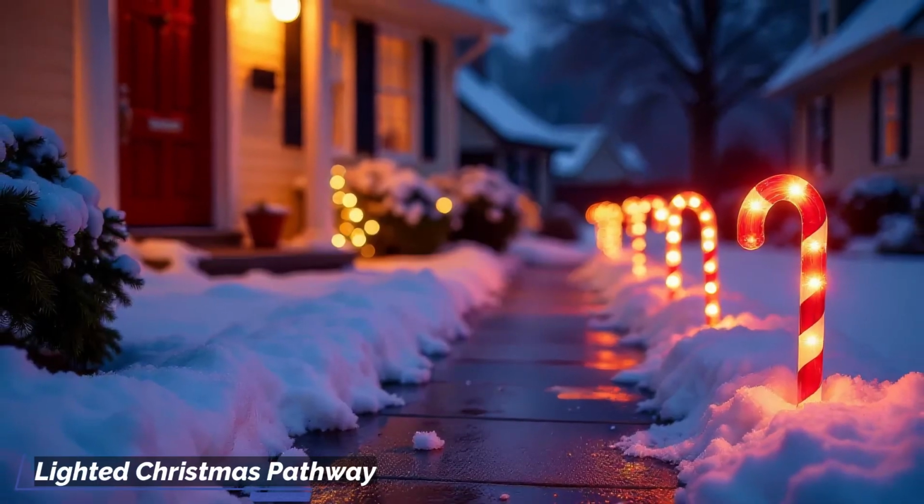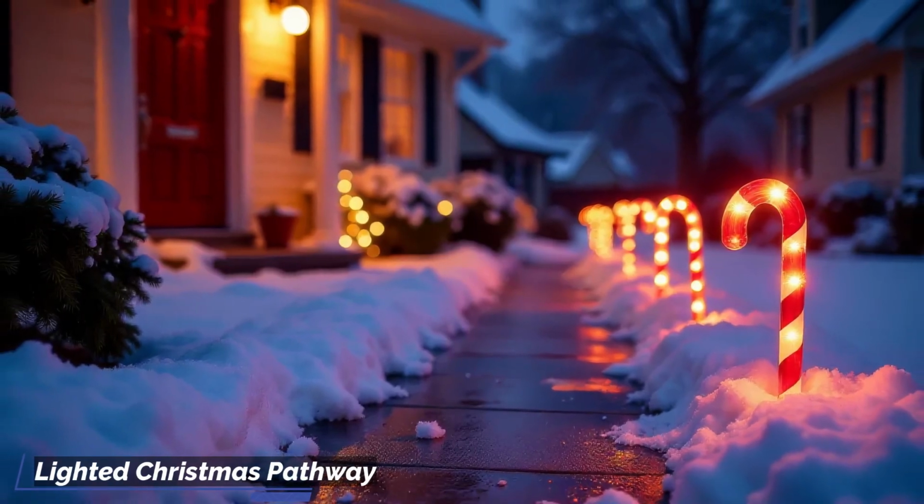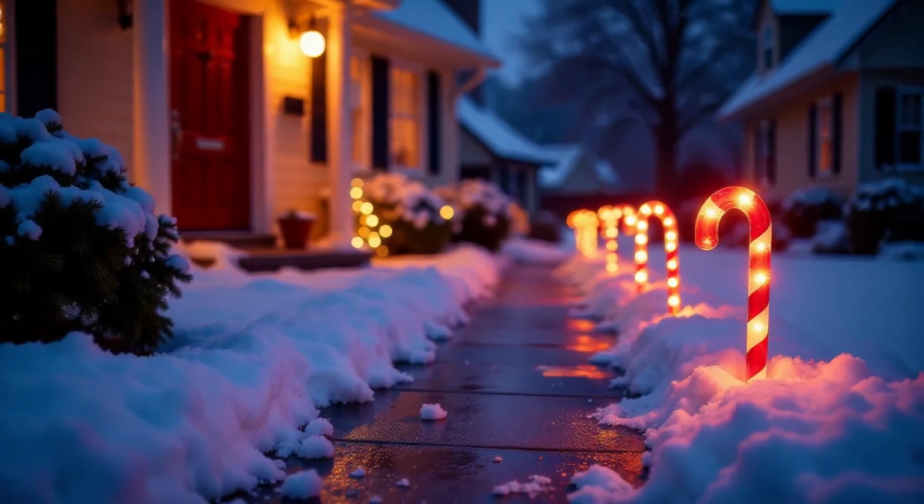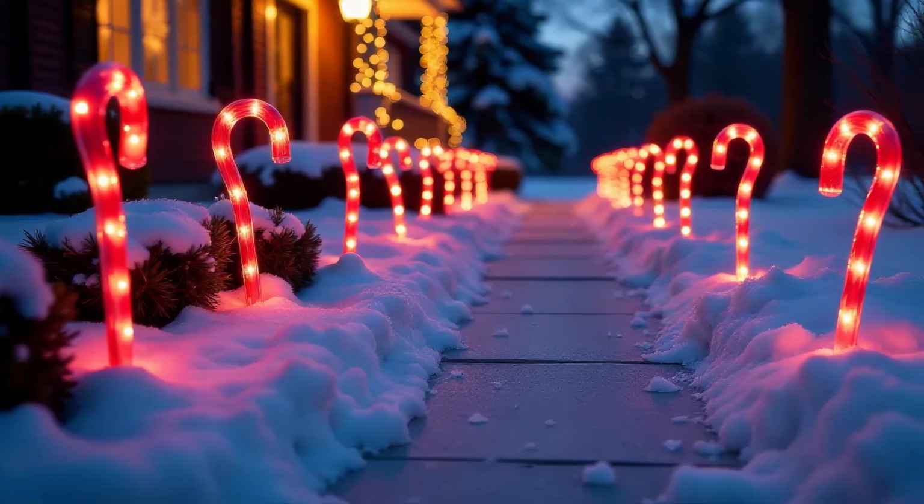Guide guests to your door with a lighted Christmas pathway. Use solar-powered lights, lighted candy canes, or small luminaries to create a festive path.